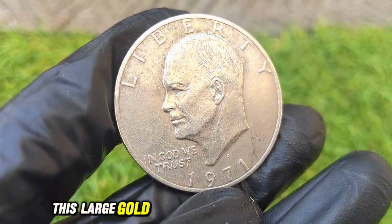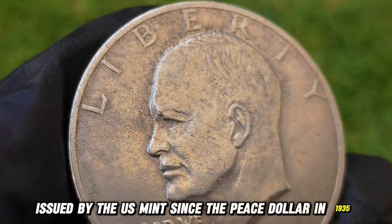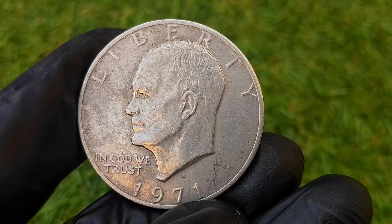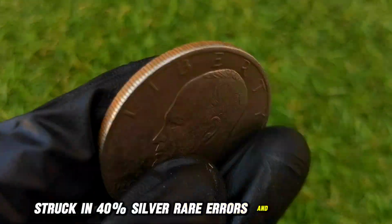This large, bold coin was the first dollar coin issued by the U.S. Mint since the peace dollar in 1935. Unlike previous silver dollars, most Eisenhower dollars were made from a copper-nickel-clad composition, except for special collector editions struck in 40% silver. Rare errors and key features.